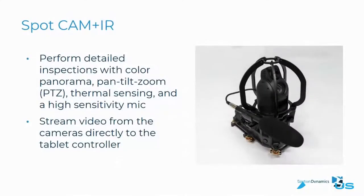On the note of taking inspection to the next level, Eddie talked about the Spot Cam Plus, which is a great tool. It allows you to have PTZ functionality with RGB cameras. But the Spot Cam IR really takes the remote inspection to the next level by giving you a thermal camera on top of that RGB camera. So you can pan and tilt a thermal camera and start to look at things like thermal anomaly detections. It also has a boom mic, so you can do directional acoustic sensing and hear when things may be going wrong in a facility.